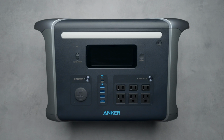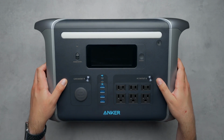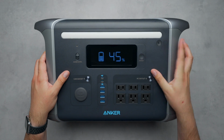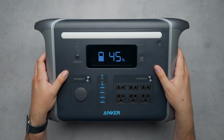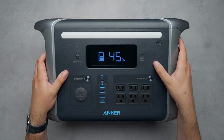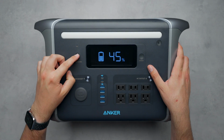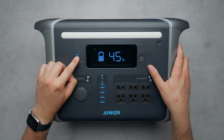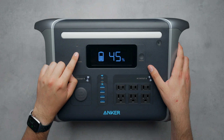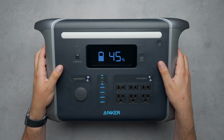Now, flipping around to the front, we have all of the output ports, some switches, and of course this big screen. So through this display, we're able to monitor our input power, output power, our charge mode, the ports that are active, the remaining charging time, the remaining capacity, and it shows some different alerts like the temperature alarm and the power saving mode. To the left of the display here is our power saving switch that will switch the power station off if it detects that the devices don't need power anymore, and to the right of the display is a button to illuminate the panel to view all the information that we just covered.